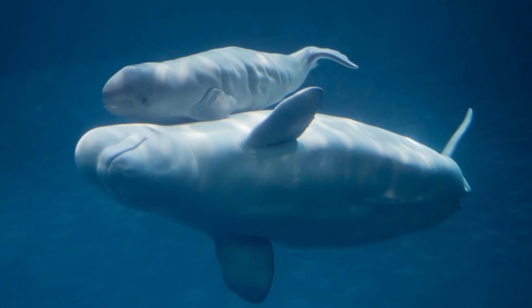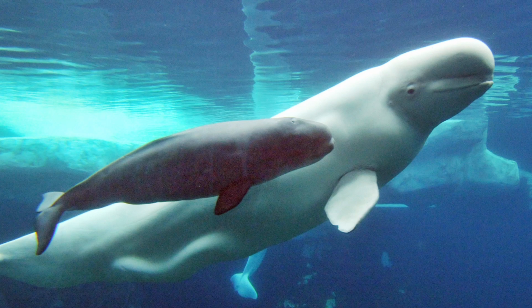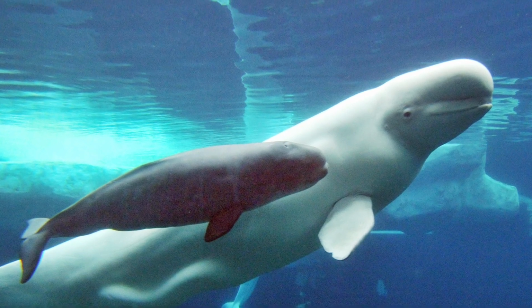Females have their baby here in the summertime, between July and August, after 14 months of gestation. And so that's an endangered population. We have so many rules to respect, and there are so many research projects with that white species.